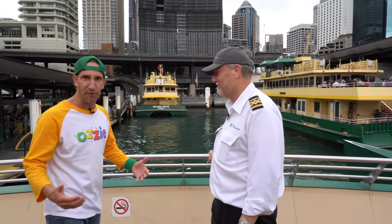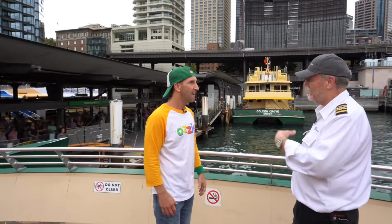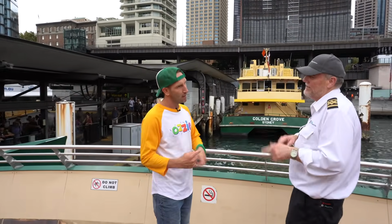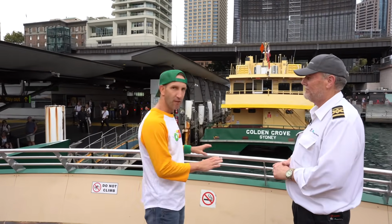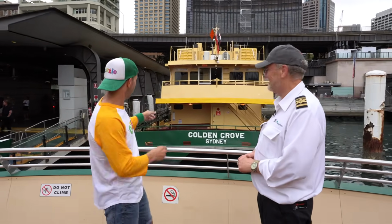All right, so we're coming in pretty fast. Do these things have brakes? How do you stop a ferry? They do have brakes. What they do is they go in reverse, or astern. And the propellers will turn backwards, which will slow the boat and then eventually stop it. So you can feel it slowing down now, because what we don't want to do is run into that one. No. That one's called Golden Grove.